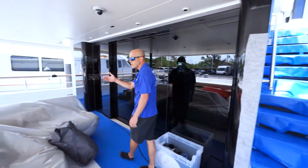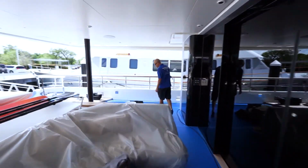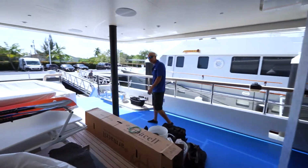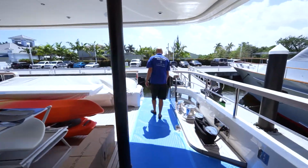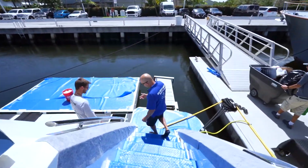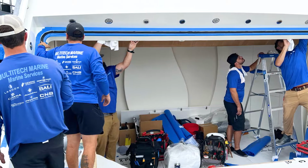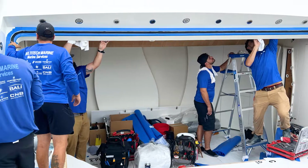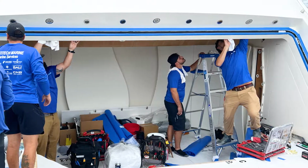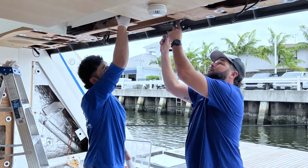If you'll come with me, I'll show you the Sea Club down below where we've got the shell seal going in as well as some lighting. This is Alex. He's one of our technicians. He's installing a seal around the shell that will provide the protection from rain as well as a following sea. You want to keep any water intrusion out of this area.